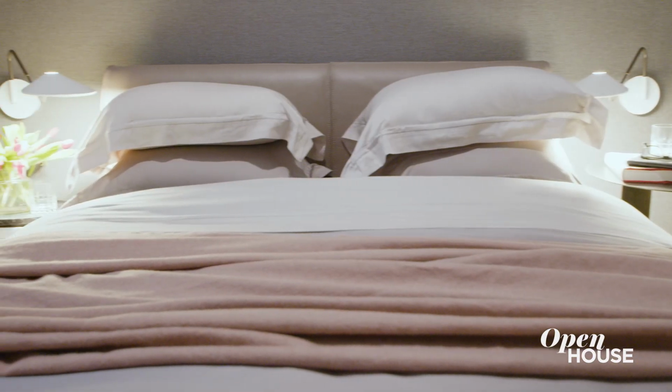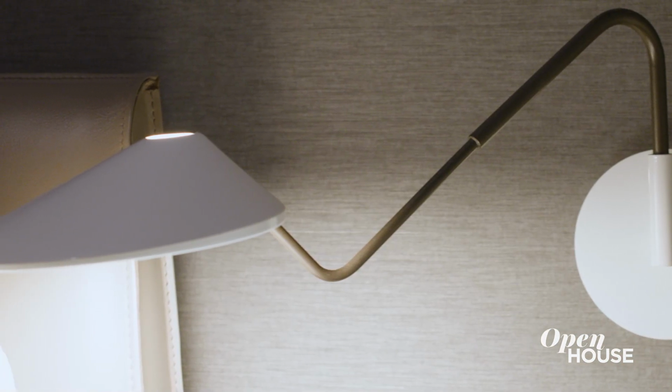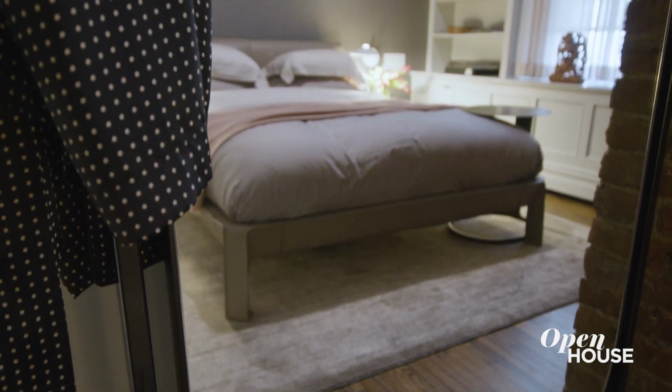And the lights by the bed, from a designer in California. It reminds the clients of where they're from. We put in this mirror because when you step outside, you need to look good, because this is New York, ready to hit the town.